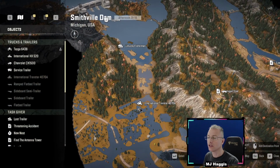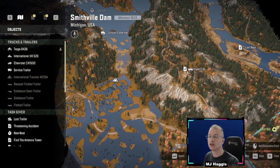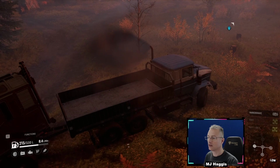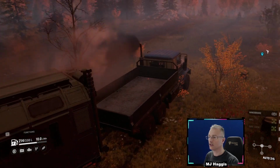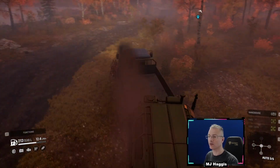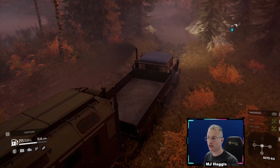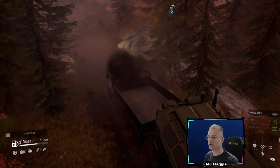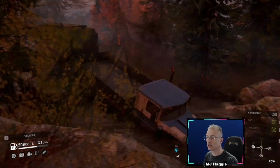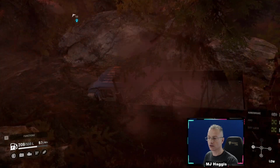Oh! International truck. Interesting. Well, that's another one to go and fetch. So we've got 211 liters of fuel, so that's fine. Ooh, dangerous water level. I did buy the snorkel for this, didn't I? Well. Come on. Stuck in something.